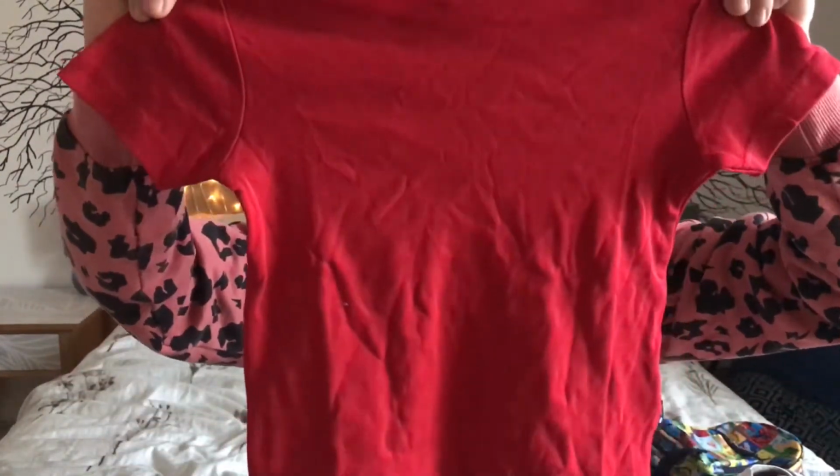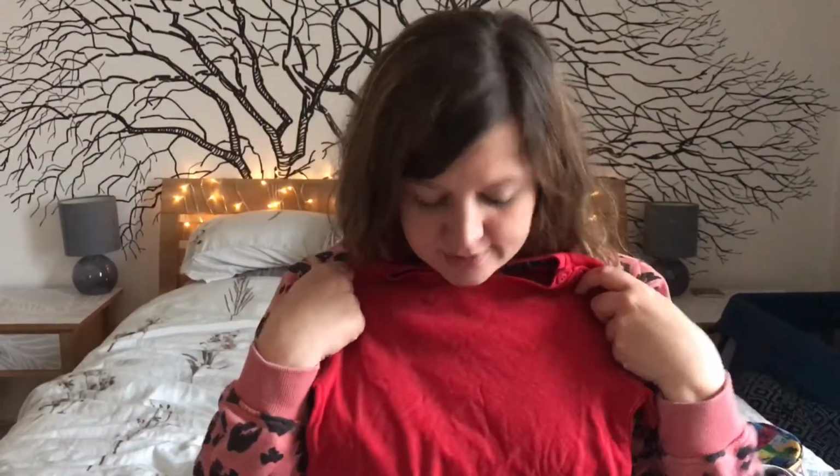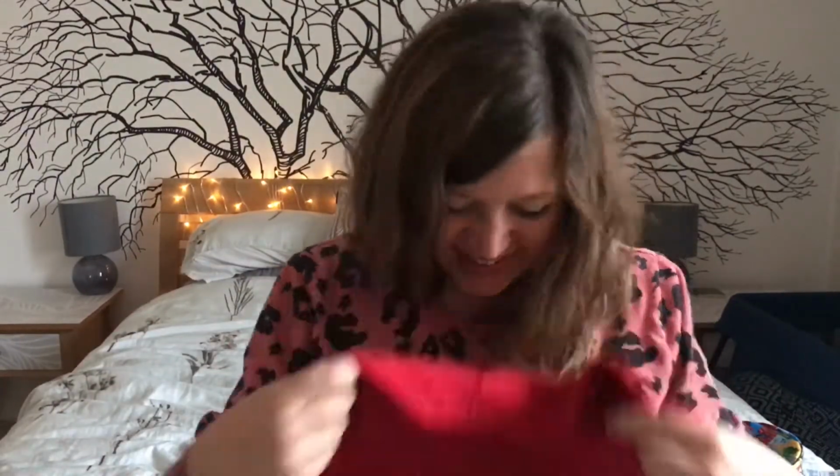T-shirt number three is quite simple. He really suits red, so I got him a red t-shirt to go with some of the shorts that we've got. Okay, these are all from Jojo Maman Bébé, remember, okay?